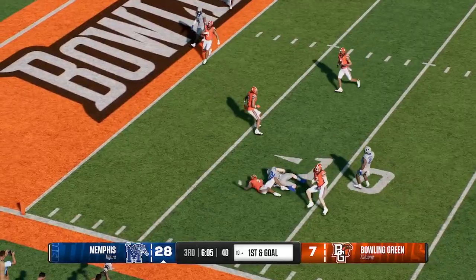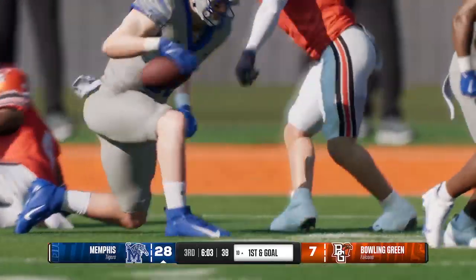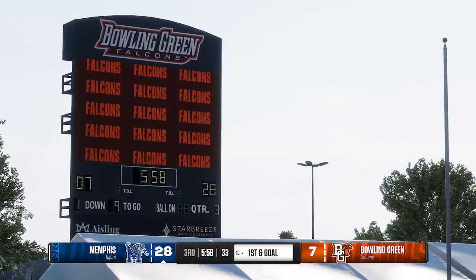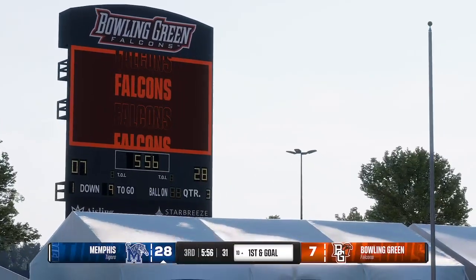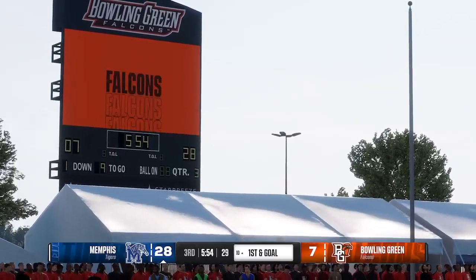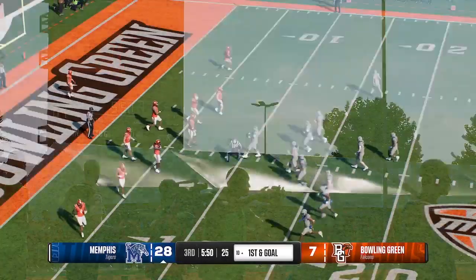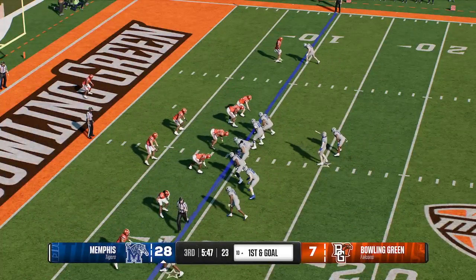He's got the tight end. They bring him down, but he's got a 1st and goal from the 10. You know, sometimes when you're throwing against zone coverage, you need time for the routes to develop. So nice job by the quarterback there, being patient, allowing his receivers to work themselves open. Memphis heads to the line with a 1st and goal.